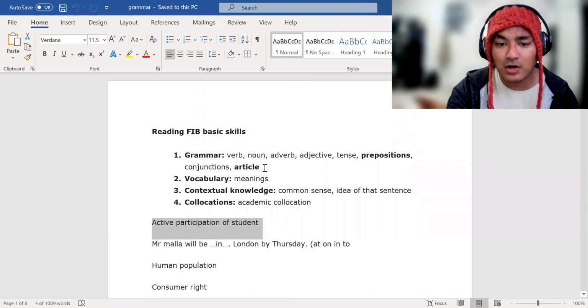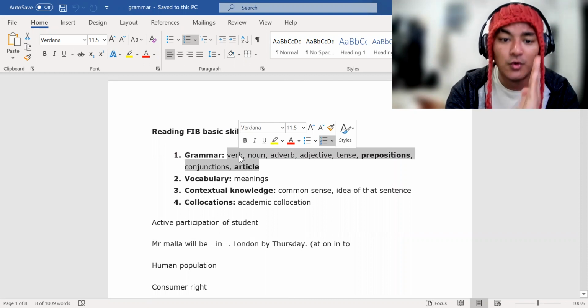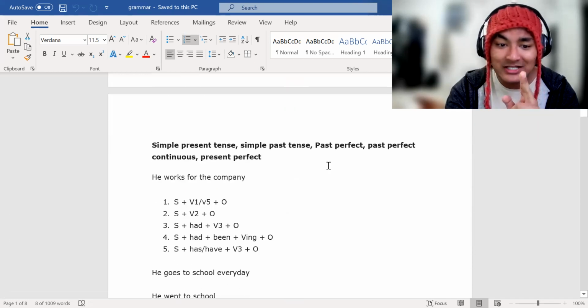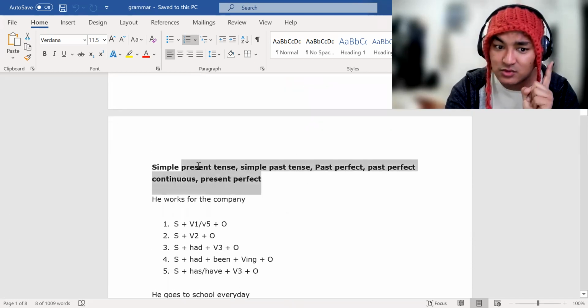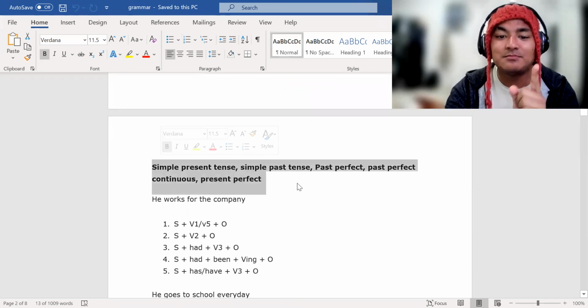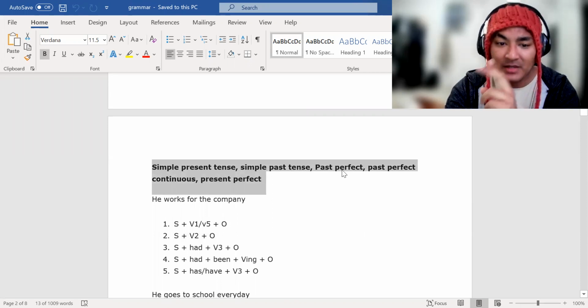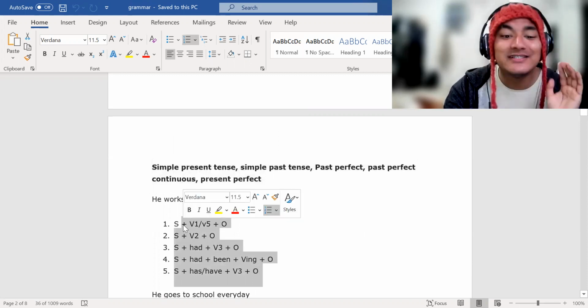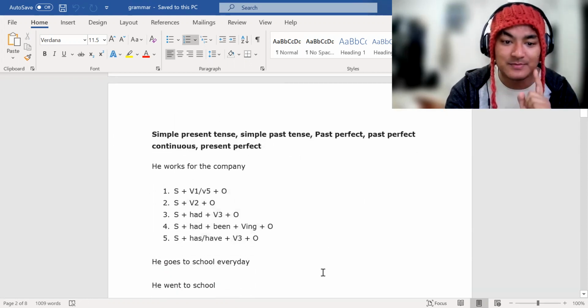So I'm not going to talk about grammar, but I will tell you to go and study some basic knowledge about verb, noun, adverb, adjective, and tense. For tense, let me quickly show you. There are only 5 tenses that you need to know: simple present tense, simple past tense, past perfect continuous, and present perfect tense. These are the only 5 tenses that you need to know in PTE, and this is going to make your life easier. Trust me. So I'll just give you a short hint about tense.